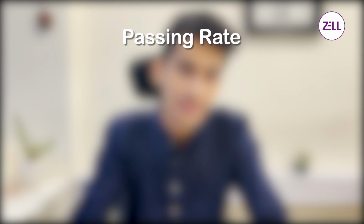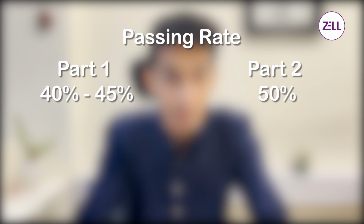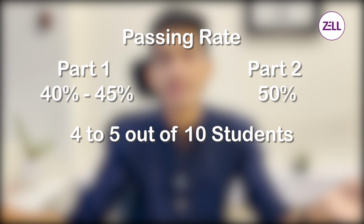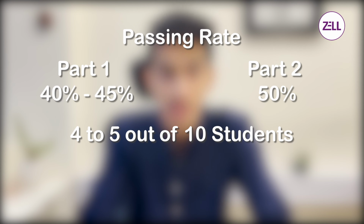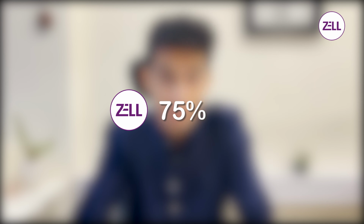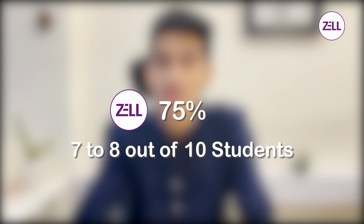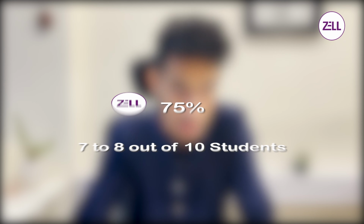Okay, moving on from that, the pass rate, the global average pass rate for the US CMA exam. Part 1 is slightly lower than Part 2. It's anywhere between 40 to 45%. Part 2 is around 50%, meaning 4 to 5 students globally, regardless of their background, regardless of their educational qualifications, end up clearing this course. And at Zell, this pass rate further jumps up to 75%, meaning 7 to 8 out of 10 students who study the US CMA course with Zell Education end up clearing this examination.